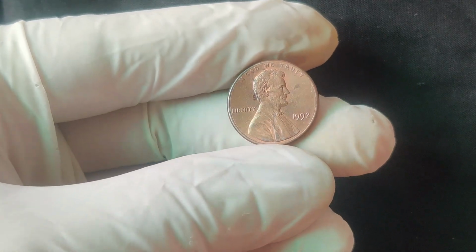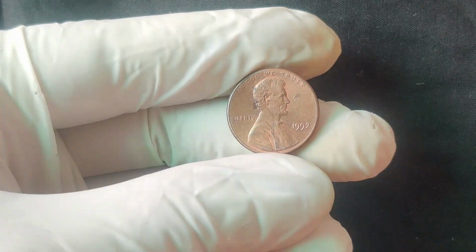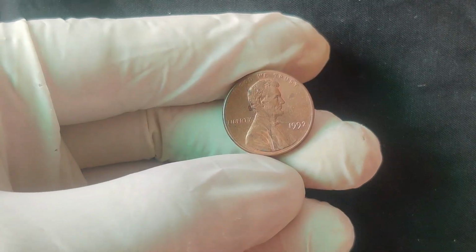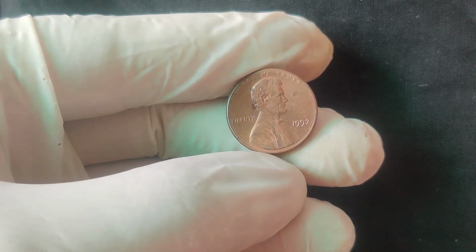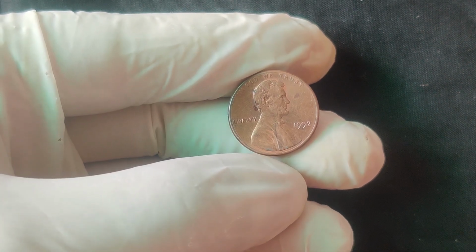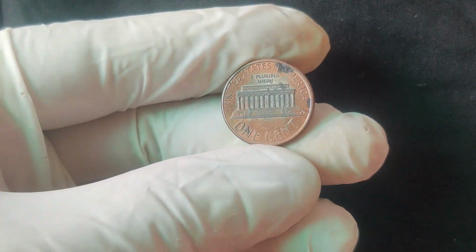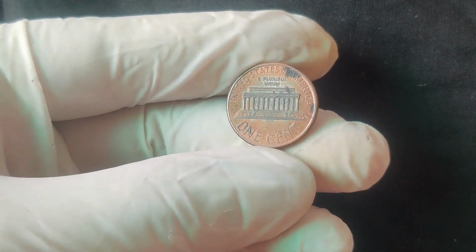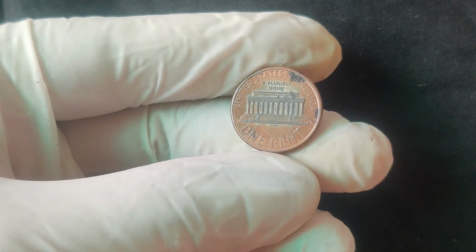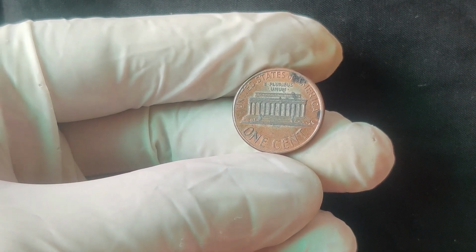Combine that with the historical intrigue and the quest for perfection among collectors, and you have a recipe for a $1 million coin. Not to mention, the high-profile auctions where these coins are sold also drive up the price. For example, in 2012, a 1992 close AM penny in pristine condition was sold at auction for over $20,000. Since then, demand has only increased, pushing the value of the few remaining coins even higher.